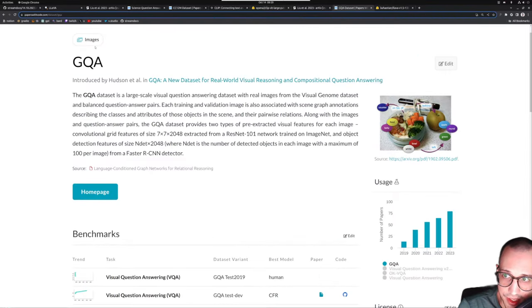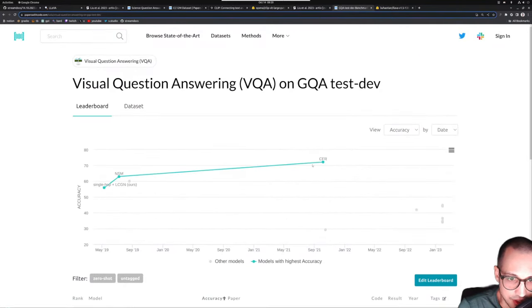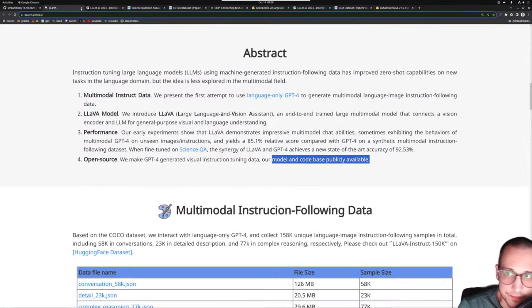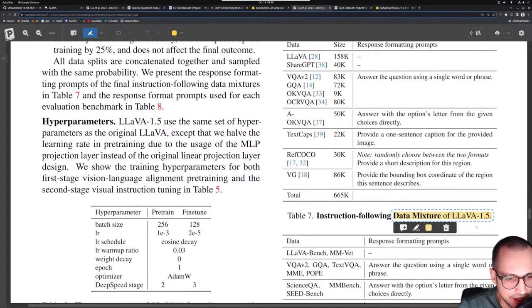And you can even do the same thing here. You can go to the benchmarks, visual question answering right here, and you can see the different people that performed on it. I guess they don't have LLaVA here, but going back, what was I talking about? I was talking about how they give you the data mixture.